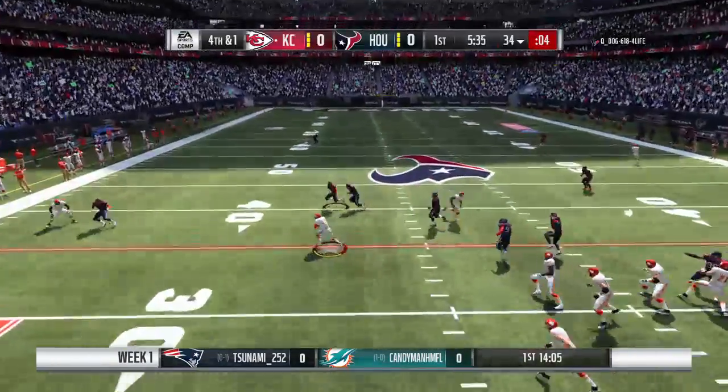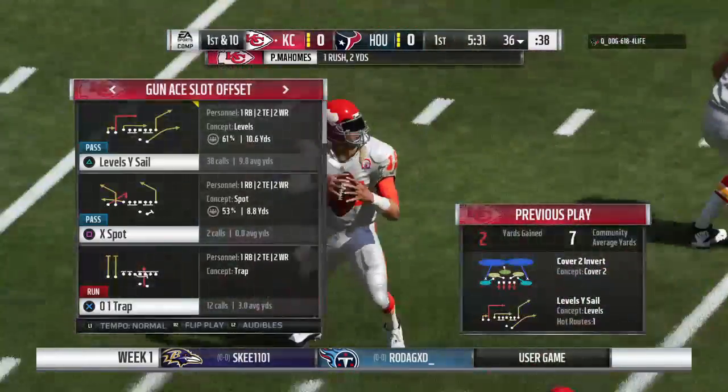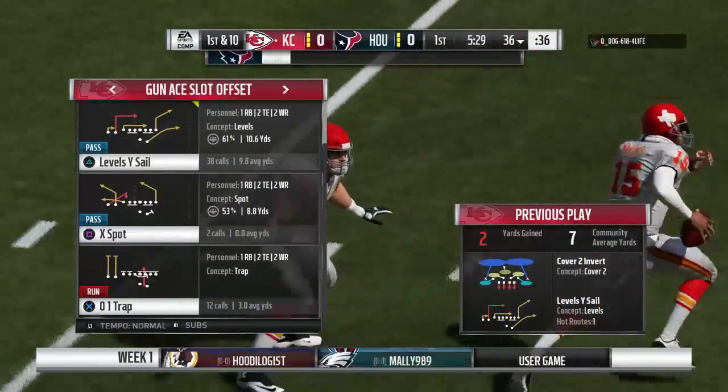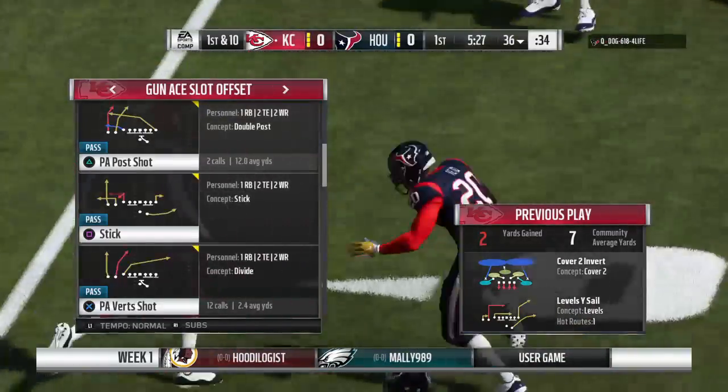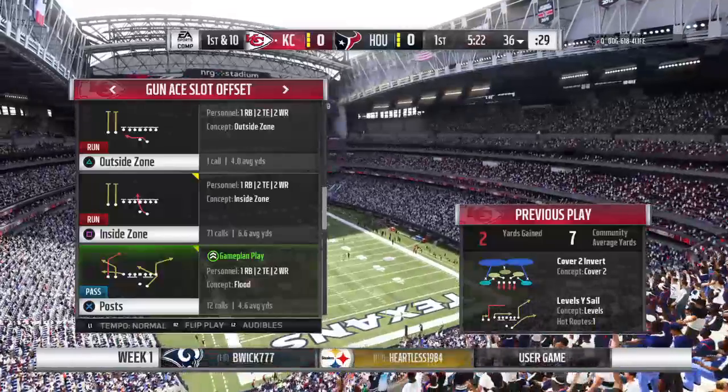It's Mahomes, dancing to his left. A big roll of the dice on 4th and 1, but it pays off. They convert. Not sure I agreed with the decision to go for it, but I definitely agreed with his decision to run it. He picked up that big first down.